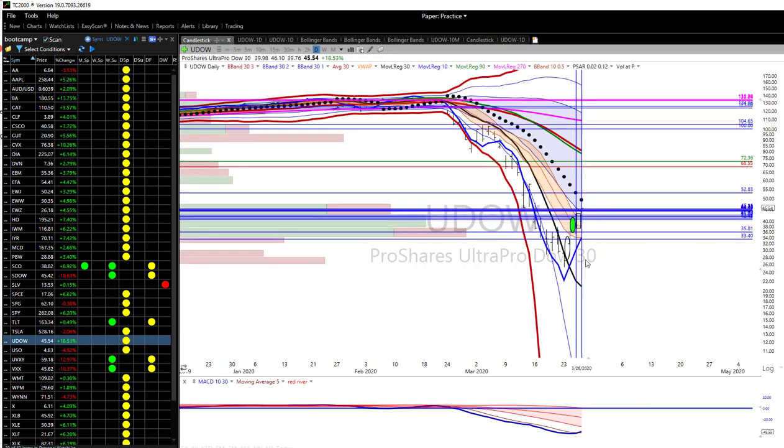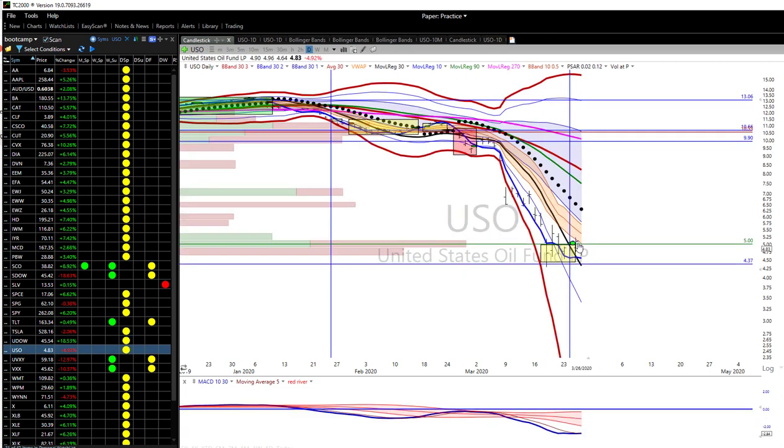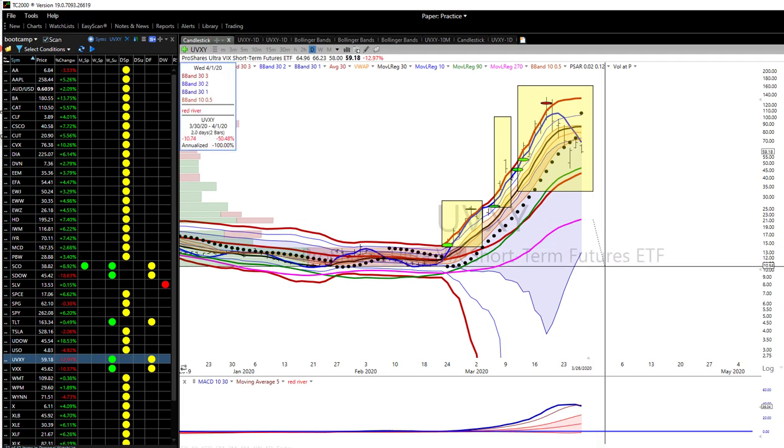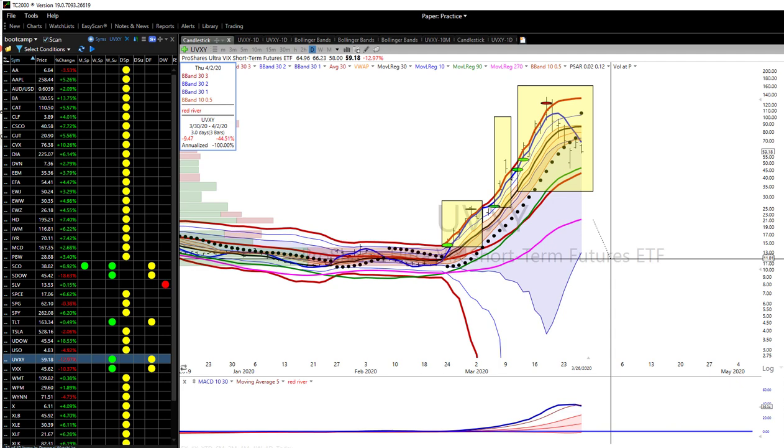UDOW, we've been trading this one. That was the intraday trade. Oil, we're long one from here. You can see volatility is starting to collapse. It's going to come all the way back to 21 and then all the way back down to 12.